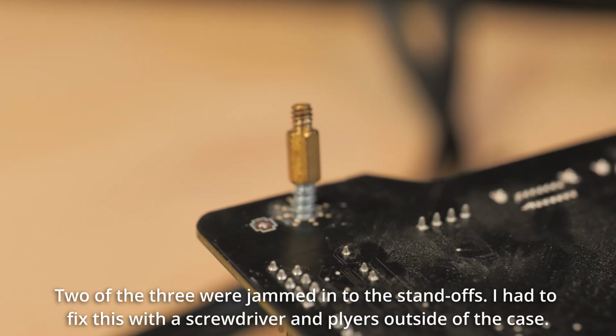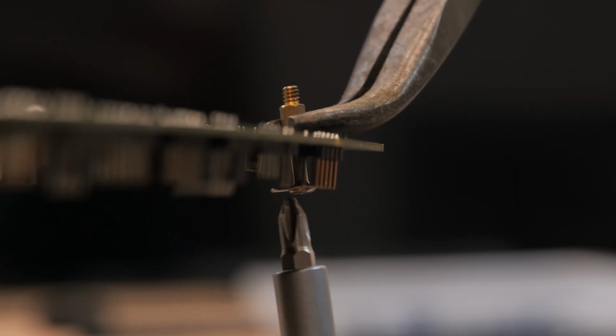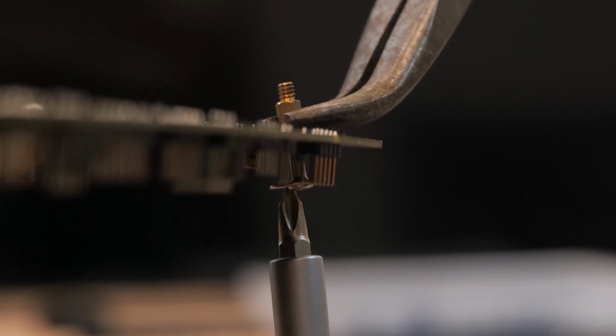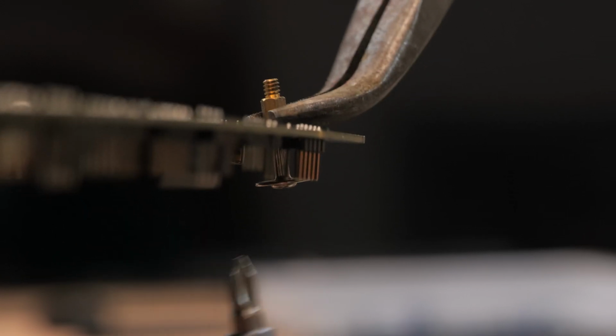Luckily, there's no circuitry where it scratched the board. It's just an extension piece to reach the screw hole, so it's fine there. One of the standoffs was the wrong height too, but that's not a big deal. I just took it out and we'll do without it.